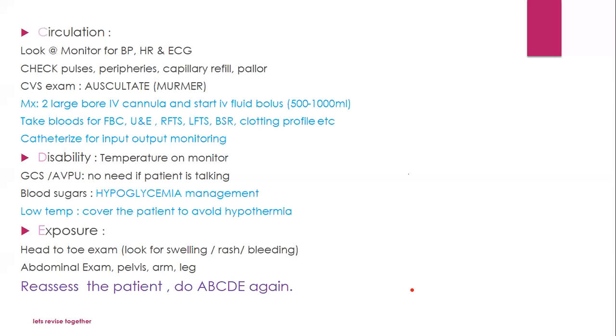For each of these steps, for instance circulation, must we treat the patient and wait until the circulation is stable before we move to the next step? For instance, if the BP is low, I will have tried starting the patient on an IV line, and the blood pressure is not improving. Are we supposed to keep trying to resuscitate this patient until the BP is up before going to disability?